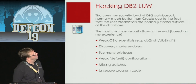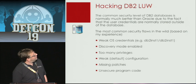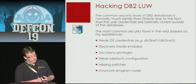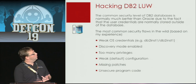Okay. What are the typical steps to harden the DB2 database? You should have a look at the OS credentials. In the real world, you find weak OS credentials.